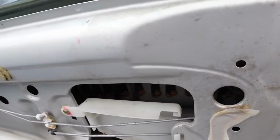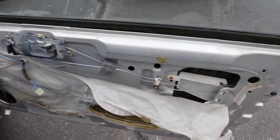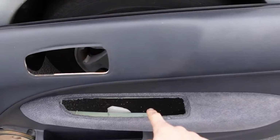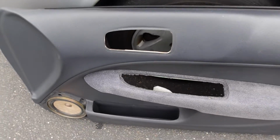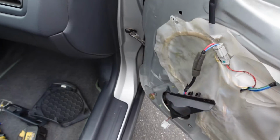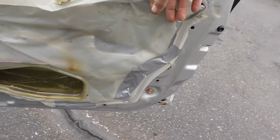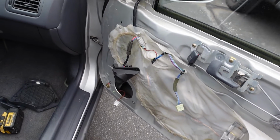So I may spray some fluid film on that and down on the underside to keep the door from rotting out while I have the door panel off. But yeah, it's really not too bad. You've got a Phillips here, a Phillips behind the handle, 3 Phillips by the speaker, and then it just pops off. I popped this top thing off just to get it off, and it seemed to help me a little bit. But yeah, I'm gonna tape this thing back up so the water doesn't get in here. This is all ripped off, and that's pretty much it.